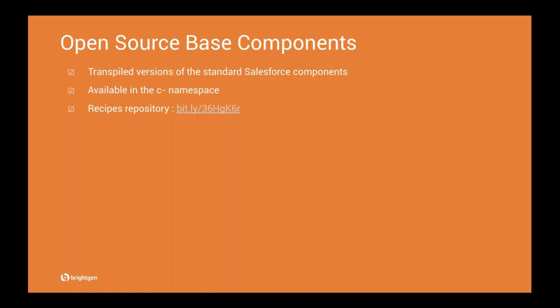So the recipes repository at the short link shown has full details of this, but one thing to bear in mind is that effectively you've got a copy. So if the default copy from Salesforce then changes, you'll need to apply those updates to the base components to your copies. You won't just get that automatically. There's no magical way that it'll update your code base.